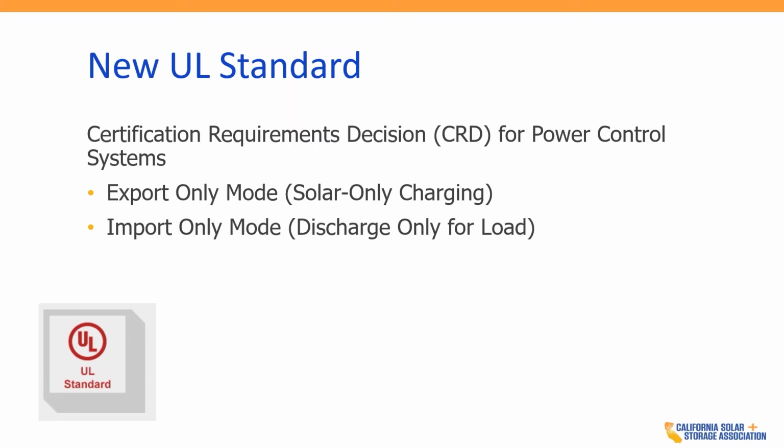The same mechanism can be used to prove that your batteries are charged only from solar. It's just power controls. So we broadened this developing UL standard to include this, and it has two modes. There's the export only mode, which is solar only charging; the battery doesn't import from the grid. And there's the import only mode, which is also possible, where you can charge the battery from the grid, but never discharge it to the grid, only discharge it for on-site load. That's known as import only mode, importing to the battery.